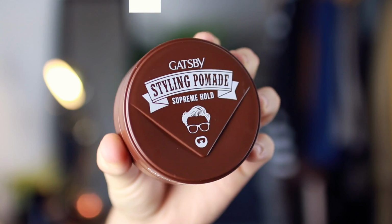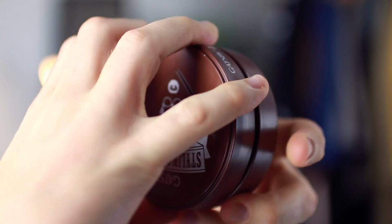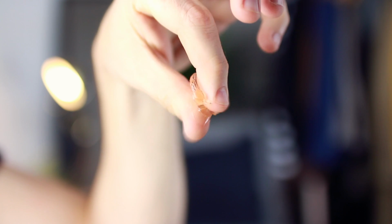As I was saying, this I think is a new one. Again guys, correct me if I'm wrong. Gatsby Styling Pomade Supreme Hold Pompadour. This is water-based. This really does look like a pomade. Quite sticky. I'm intrigued to try this one, guys. I think this one could actually be quite good. It's still got a slight creaminess to it.